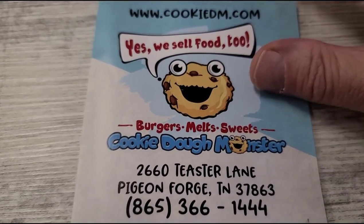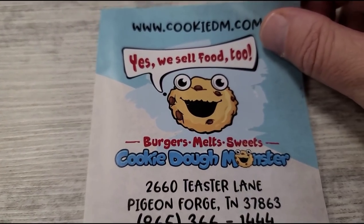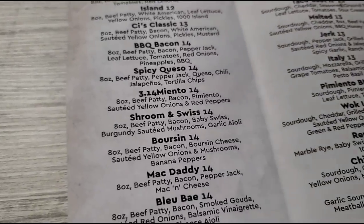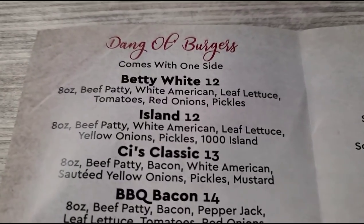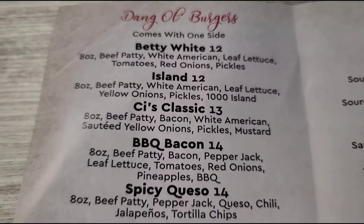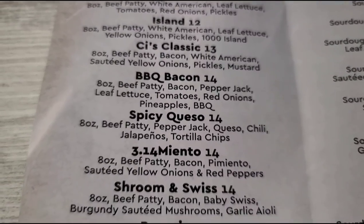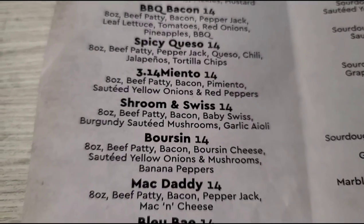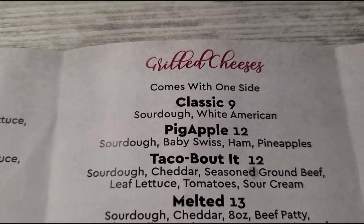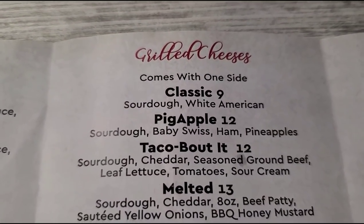Let's check out the menu here at the Cookie Dough Monster. It says burgers, melts, and sweets. There's the address. Let's open it up. Here are their burgers. It comes with one side. A Betty White, spicy queso, Mac Daddy, steakhouse. Those are gourmet grilled cheeses.